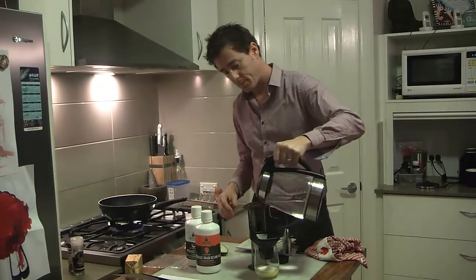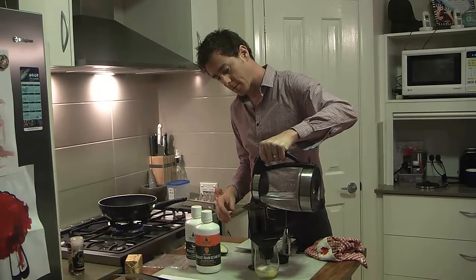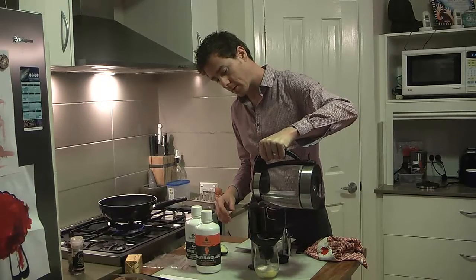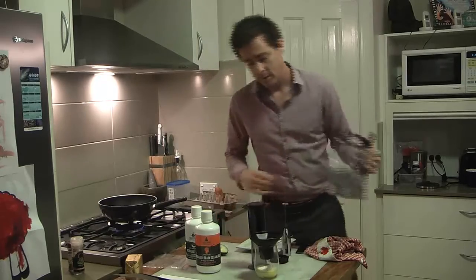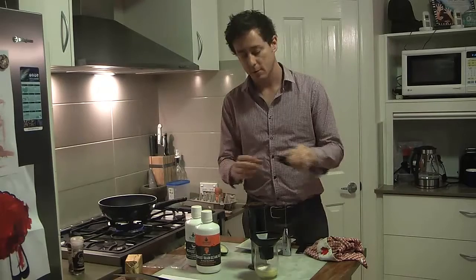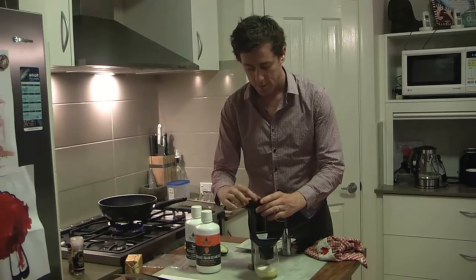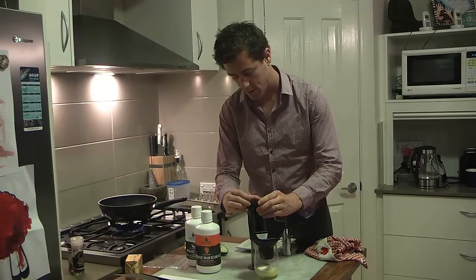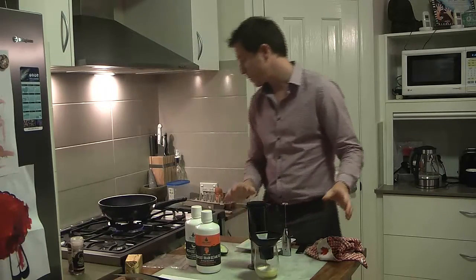Circular motion to make sure we're getting it all down the bottom. Then I'm going to use the scraper. Some fork. Careful not to go over the top because you'll end up with grounds in your coffee. We can put that lid on so we get the vacuum going. And I usually leave that there for about 30 seconds to brew.